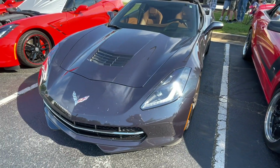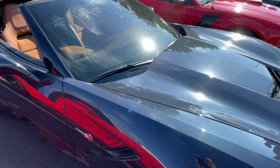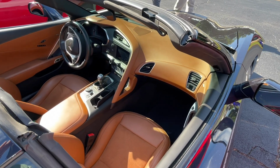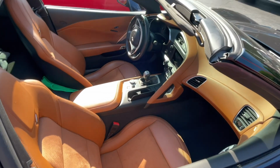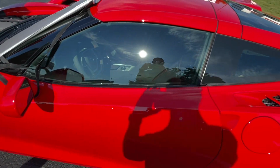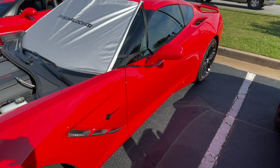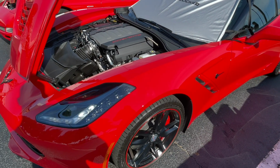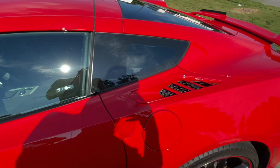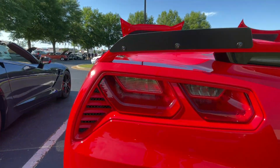And we got another C7 here. And that one's a 7-speed manual. Beautiful color combination. And we got some nice red ones over here. Now this C7, it looks like it's been fully optioned. That's a 2019. This has the high-rise spoiler on it. I'll show you what it looks like.